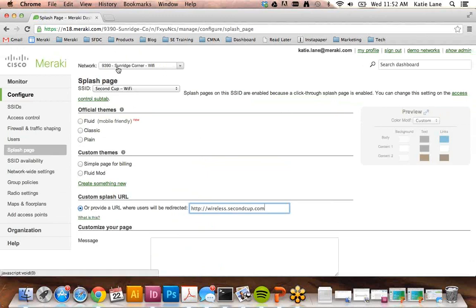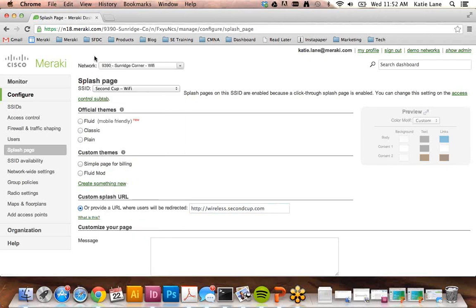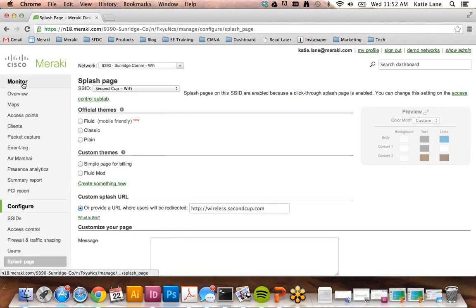Let's see. And then the last thing I definitely wanted to show, because I got a question specifically on it, was how you configure traffic shaping and how you track clients on the guest network. So let me try to address a couple of those. If you wanted to track clients on your guest network, we're in the Wi-Fi, looking at an access point right now. So I'll just go to Monitor and then Clients.